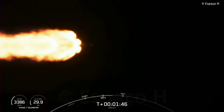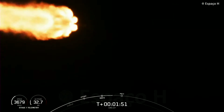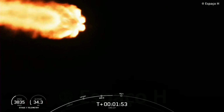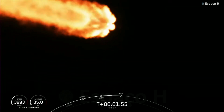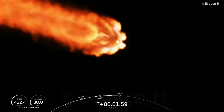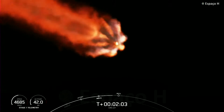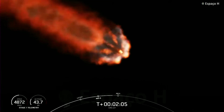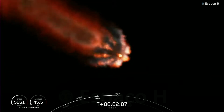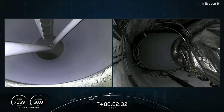The second stage will then ignite its Merlin vacuum engine to boost Dragon to low Earth orbit. And the last event is the boost back burn to reduce velocity of the first stage in preparation for atmospheric entry. And this whole sequence will take place over about 30 seconds or so. Now we should be hearing that call out for main engine cutoff in about 20 seconds from now. MECO. Stage separation confirmed.